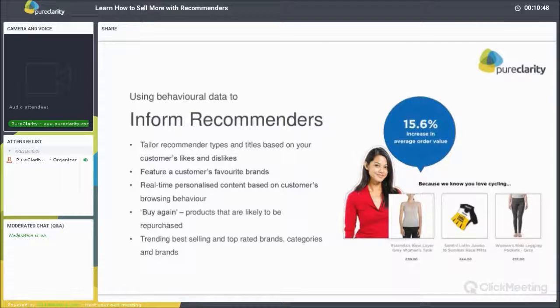So using the behavioural data that the system is tracking, you can then use this to work with the success management team to design campaigns and recommenders around what you're learning from the data. And so what you can do is really tailor them to the types of people that you're speaking to. So you can see here, we know that this lady loves cycling based on her past behaviour. And so just by changing up the language, you can indirectly influence that user experience and engage with them more.